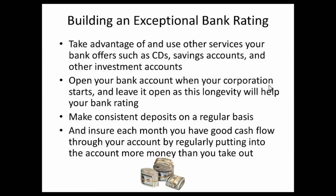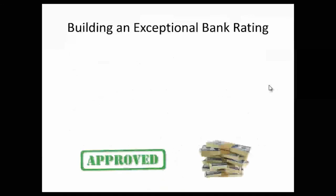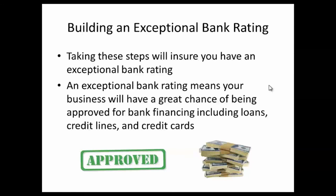Make consistent deposits on a regular basis and ensure that each month you have good positive cash flow through your bank account by regularly putting into the account more money than you're actually taking out. So taking these steps will ensure you have an exceptional bank rating.